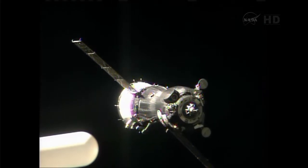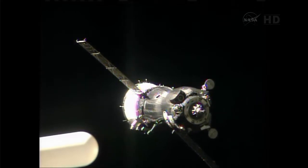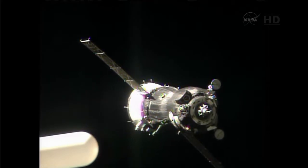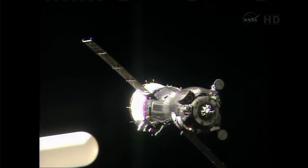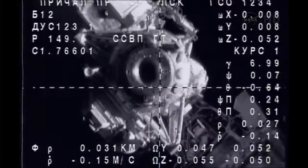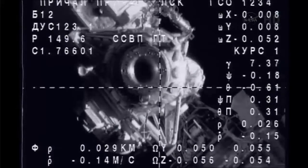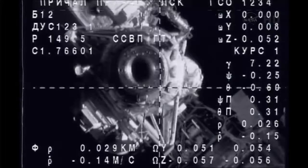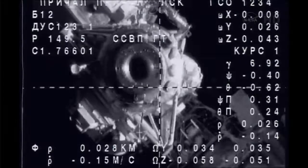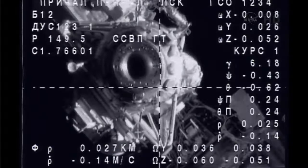Target one cell to the right, one down relative to the crosshair center. Crosshair is aligned, 0.15 meters per second and closing. Our range is 30 meters. Copy and confirm. Target one cell down from the center, distance to target now 29 meters. Soyuz coming in very slowly at 0.15 meters per second. Copy.